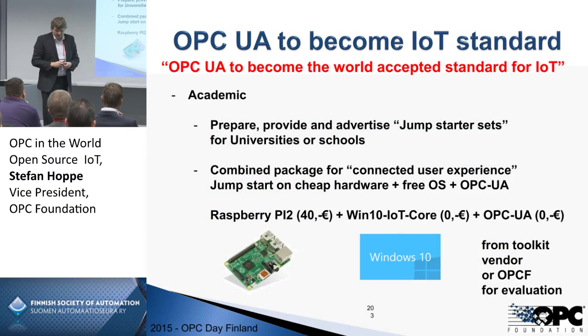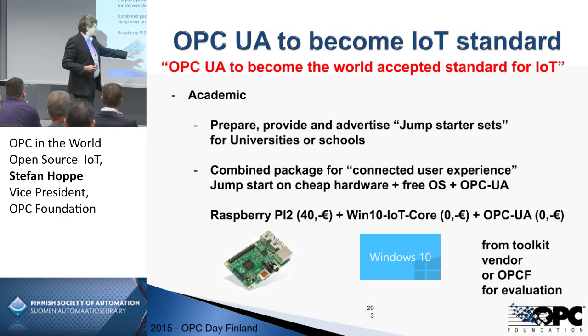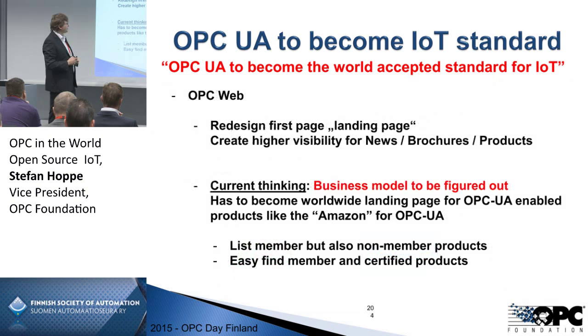Second, I want to start an academic program. A Raspberry Pi board costs about €40, and then you can put on a couple of different operating systems. Windows 10 runs on that, but you can of course also put Linux and whatever other operating system on that, and then put an OPC UA server on that. Even young people can have some practice at universities to become more familiar with that technology, that it's really super easy and simple to connect to the outside world. This is what we are working to make happen.